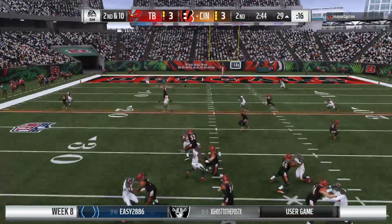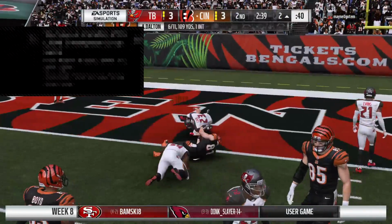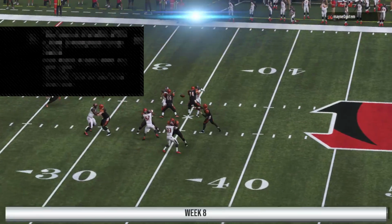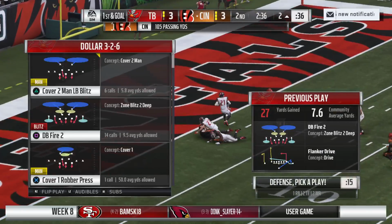Another look for Dalton on 2nd and 10. That is caught at the 7. And they do stop him, but he takes it all the way to the 2. A very solid gain of 27.